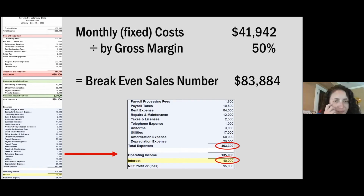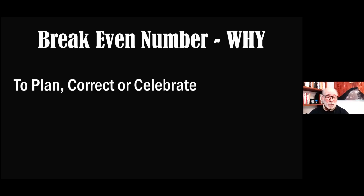So what do you do with this information once you have it? Well, you can plan, you can correct it, or you can celebrate. So if it's the 28th of the month and you haven't hit that $84,000 number yet, you might be in trouble. If it's the 10th of the month and you have hit that number, then you know it's going well. And so if you have that number in mind, then you can just look at what's your revenue month to date. And then you can say, okay, we're on track, we're a little behind, we can do something about it. You find out early enough in the month to do something.